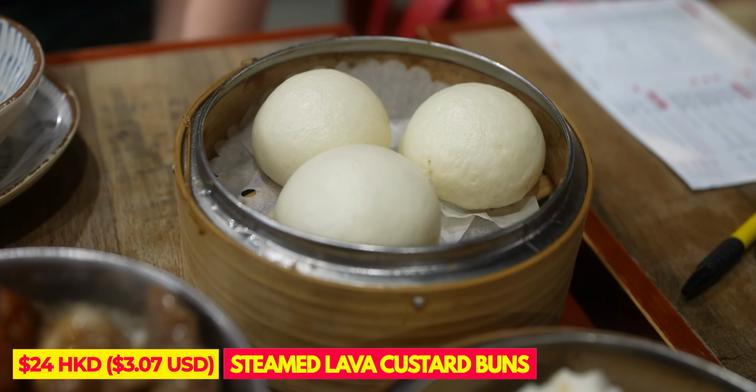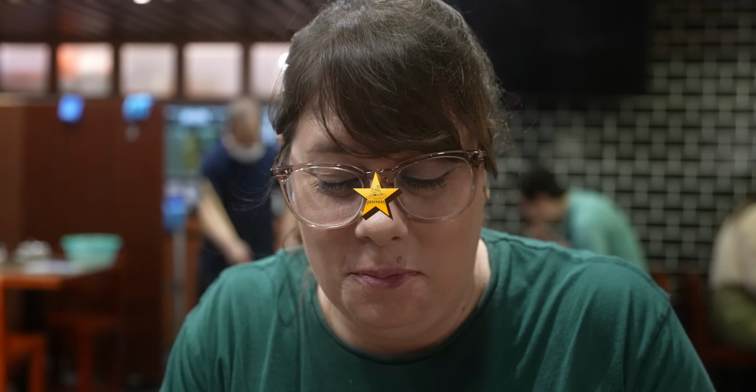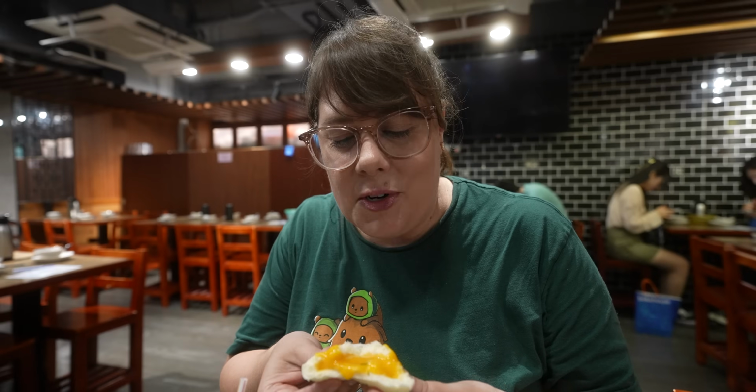Next up, we got the lava custard buns, and I think these have egg or something in it. So I bit into this, and I wasn't expecting the custard to go everywhere. It's almost like a dessert. This might be one of the best Chinese food things I've ever had. I agree with you. It's a little bit sweet, and it's definitely very messy, but how gorgeous is this?